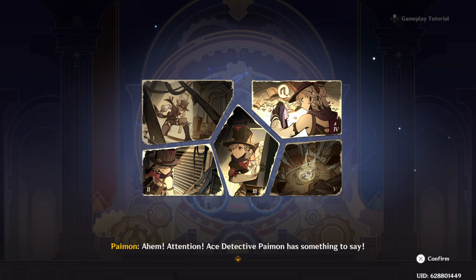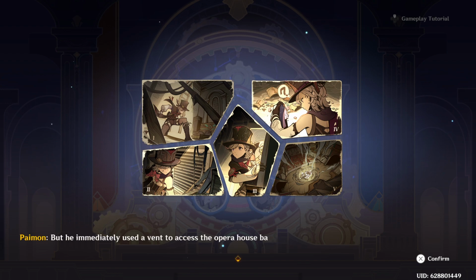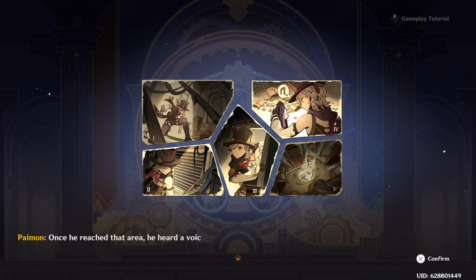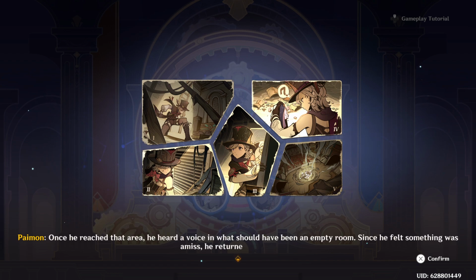Attention! Ace Detective Paimon has something to say! When the countdown started, Linny did indeed go into the tunnel. But he immediately used a vent to access the Opera House basement, which is where the underground core of the Oratrice is stored. Once he reached that area, he heard a voice in what should have been an empty room. Since he felt something was amiss, he returned immediately.